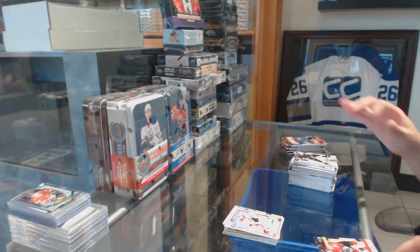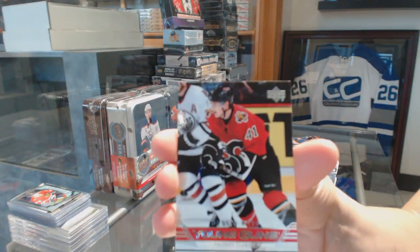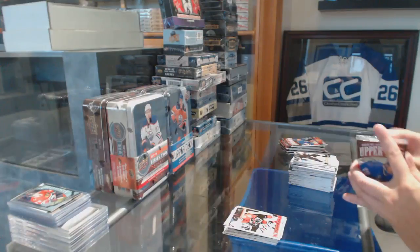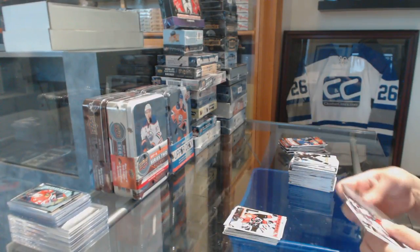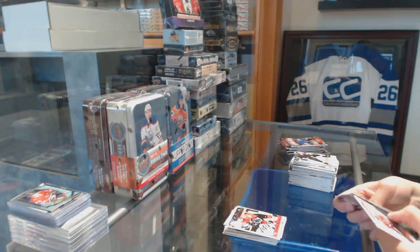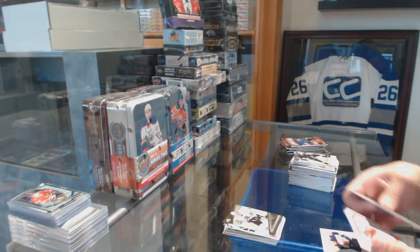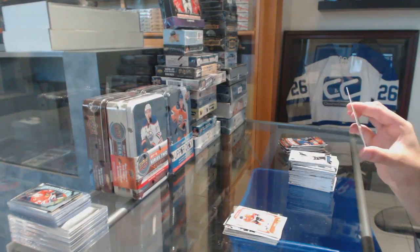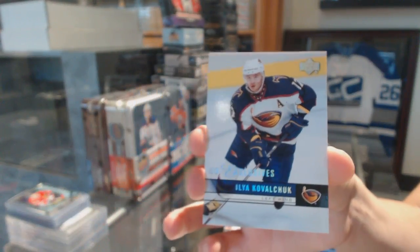Victory of Ed Belfour for the Florida Panthers and a Young Guns for the Calgary Flames, Dustin Boyd. Team for the Blackhawks, Martin Havlat and a David Bolland rookie victory, and an Exclusive for the Atlanta Thrashers, aka the Winnipeg Jets, number 100, Ilya Kovalchuk.